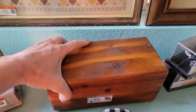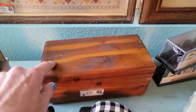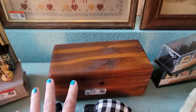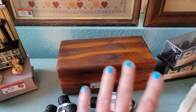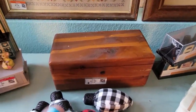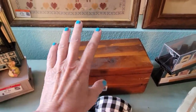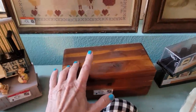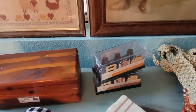Now this does not have its key, but $2.99 is a spectacular price. If this was in better shape and it had the key, it would probably go for double what you saw in the recap, which is, I put 25 to 30, double. These things sell for $50 and up if they're in really good condition with the key. So always pick those up.